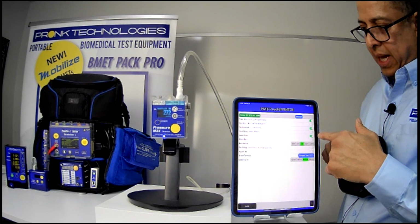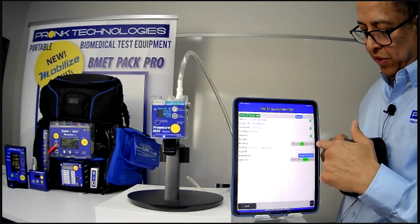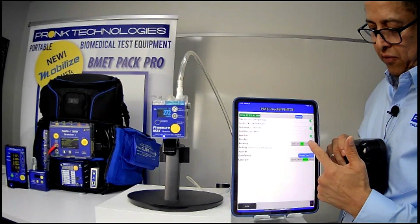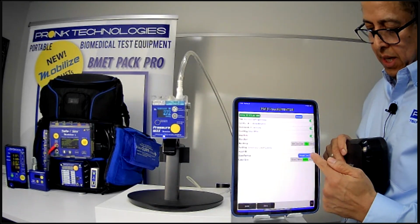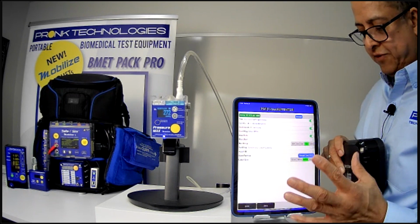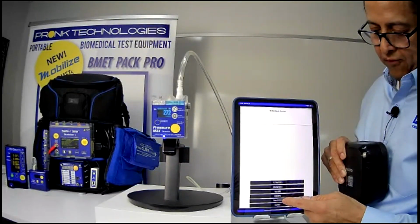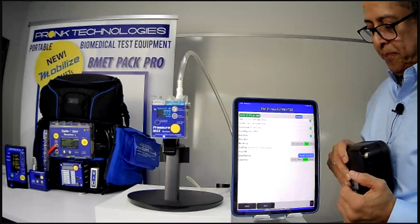I can also decide what fields will be enabled and print on the PM sticker. I can change the PM interval. I'm going to go ahead and change it to 12 months. And you can change the date format as well. So if you have special date formats you prefer to use, you can just tap on the date format and pick the date format you want to print on the label.